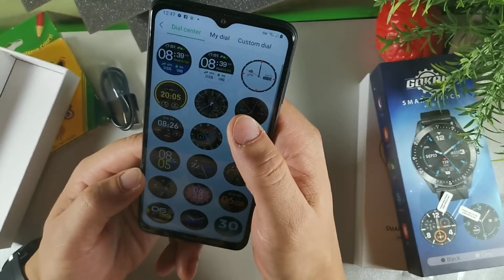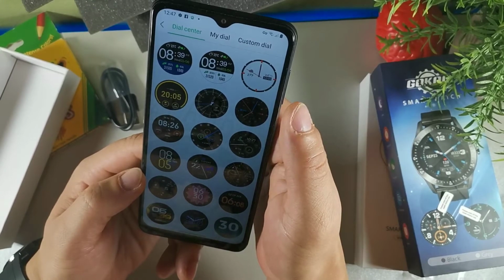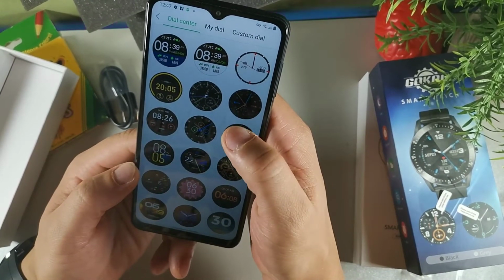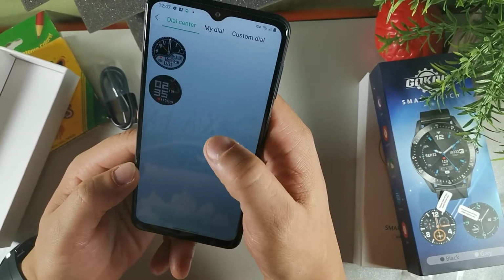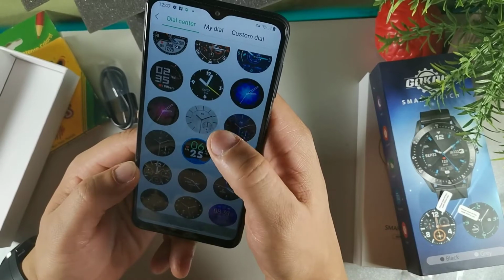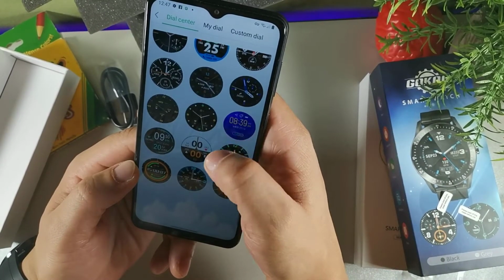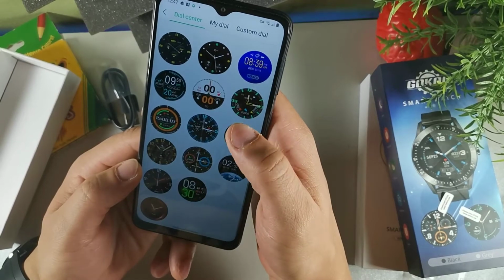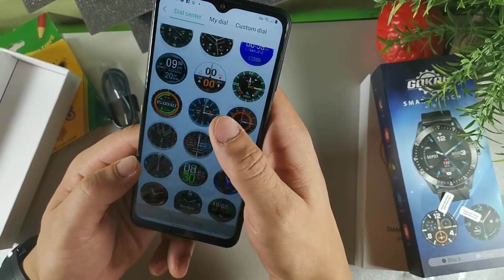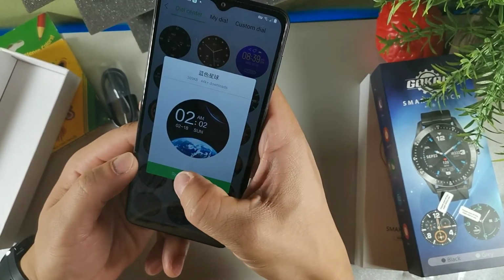Okay, so there's like 1, 2, 3, 4, 5, 6, 7, 8, 9, 10, 11, 12, 13, 14, 15, 16, 17, 18. About, oh wait, there's more. They just keep loading. Successfully loaded. Okay, wow. So there's a lot of pages on here. There's more than one page. I'm actually shocked. Okay, it says no more. That's pretty much it. I like this one with the earth.